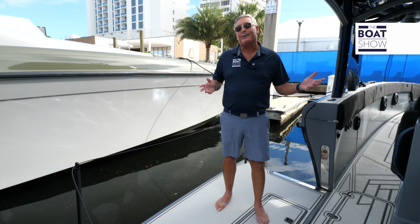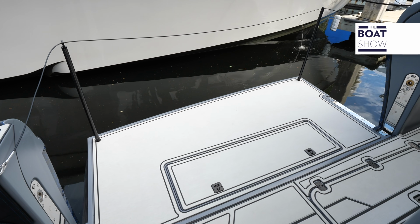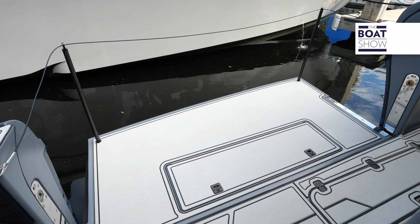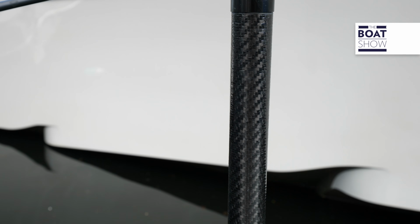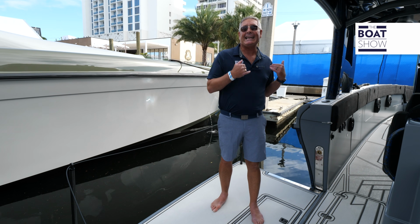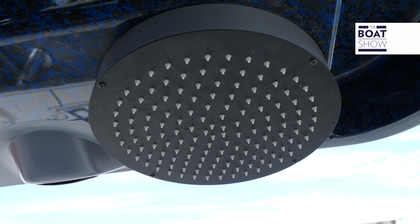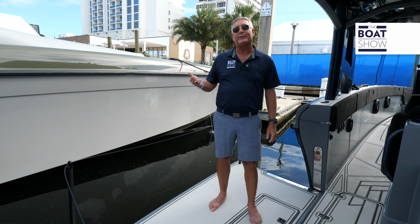12 feet, 8 inches of beam. Guess what? We get even more because we have this fantastic beach platform over here with the carbon fiber poles to keep you nice and safe. You can get the kiddos on comfortably here on the port side. We also have a dive door which you can gain access through on the starboard side into the boat as well. Of course, we got twin rainwater showers so you can cool off after a day in the salt water.